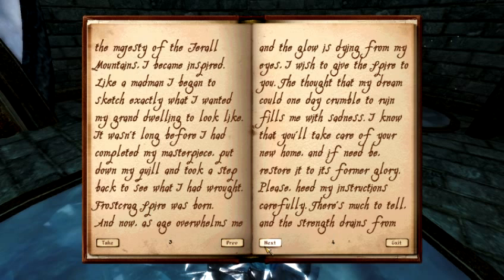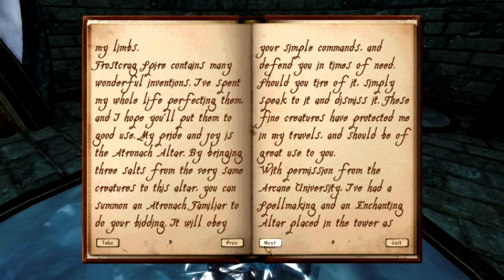I know that you'll take care of your new home, and if need be, restore it to its former glory. Please, heed my instructions carefully. There's much to tell, and the strength drains from my limbs. Frostcrag Spire contains many wonderful inventions. I've spent my whole life perfecting them, and I hope you'll put them to good use. My pride and joy is the Atronach altar. By bringing 3 souls from the very same creatures to this altar, you can summon an Atronach familiar to do your bidding. It will obey your simple commands and defend you in times of need. Should you tire of it, simply speak to it and dismiss it.